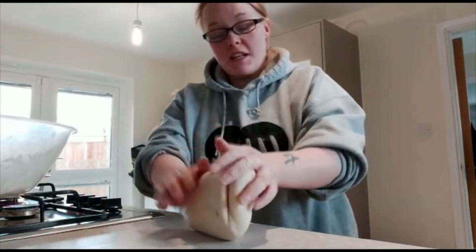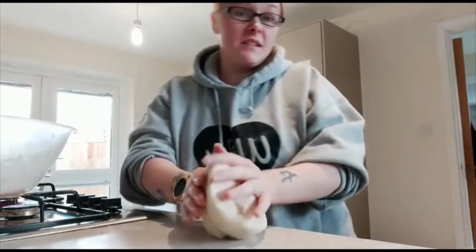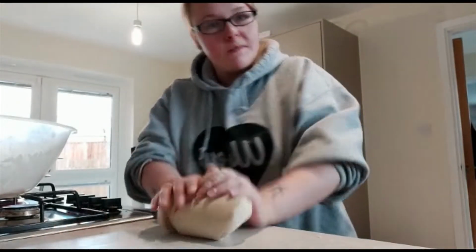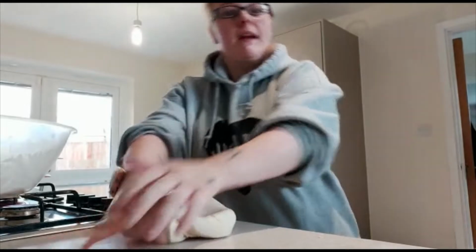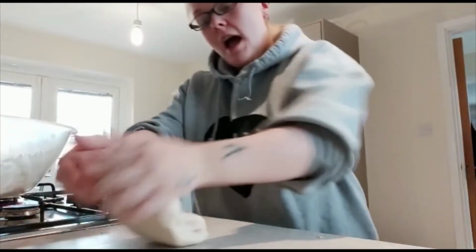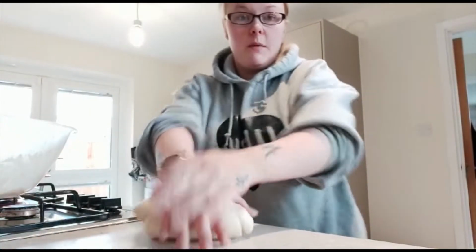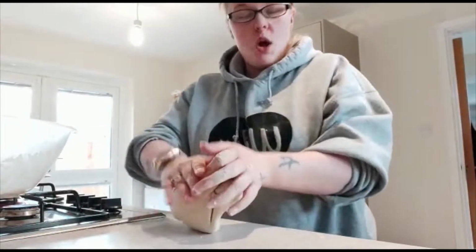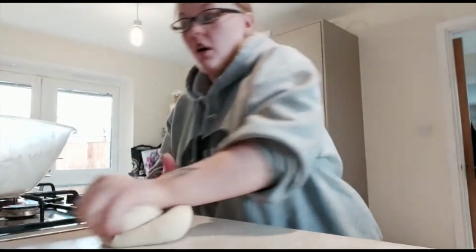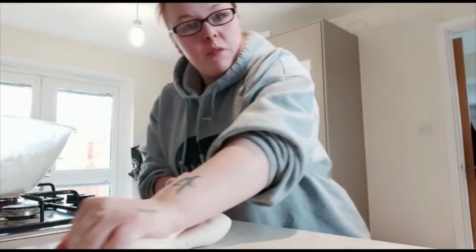So, I have actually been kneading this dough for nearly 15 minutes. The reason for this is I've got no bread flour, we've run out of bread, and I can't really go out because I went out yesterday. So I had a bit of a Google and found that you can use plain flour in replacement for bread flour, but you have to work the dough and get the gluten in for 15 to 20 minutes. So that's what I've been doing.